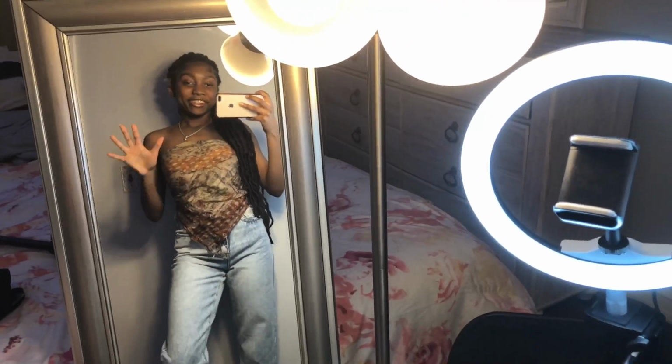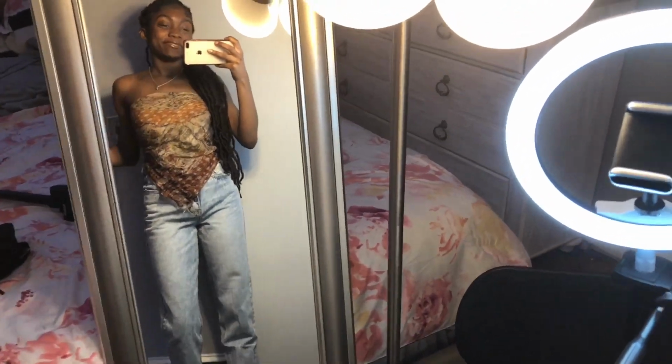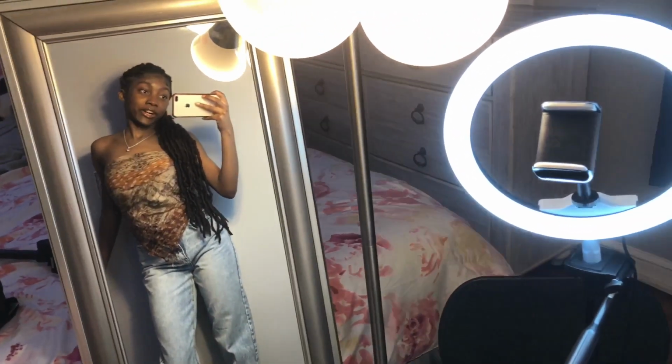Okay, let me give you all a different view. So this is how it's looking. This is not so bad. Ignore the feet, ignore the feet. The feet literally ruin it, but this is not bad at all.